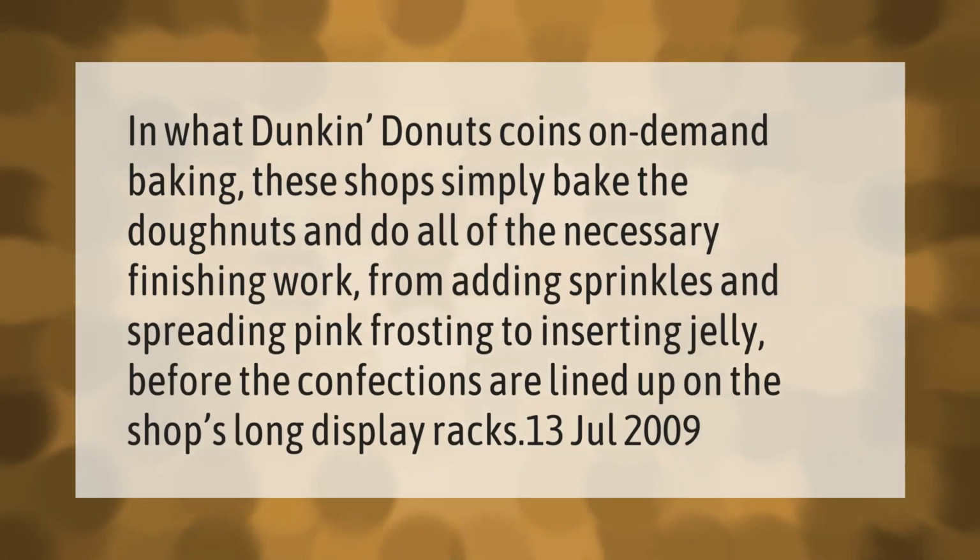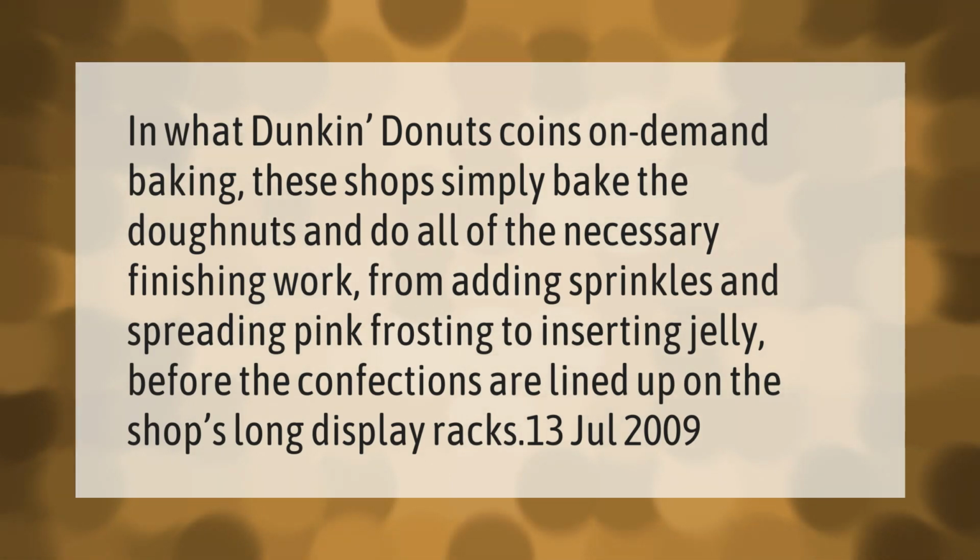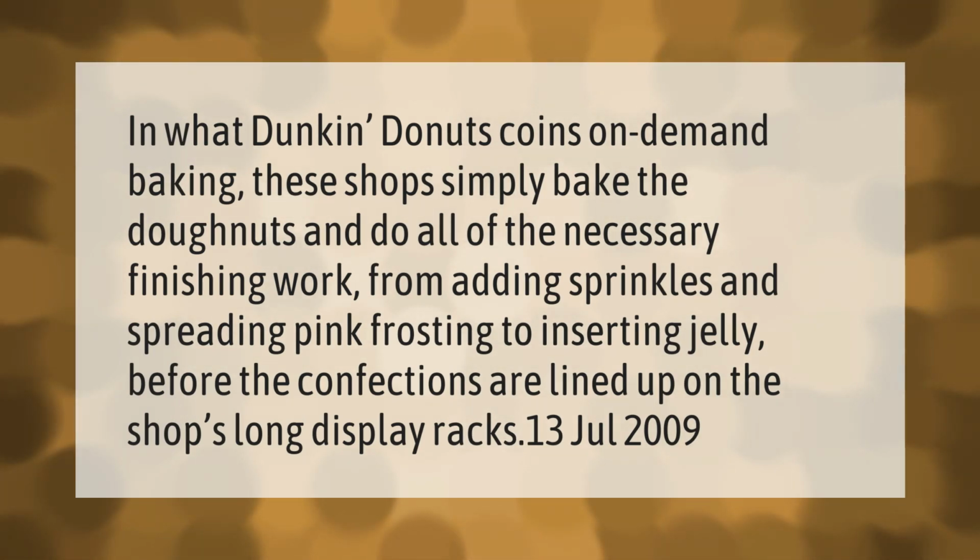In what Dunkin Donuts coins on-demand baking, these shops simply bake the donuts and do all of the necessary finishing work, from adding sprinkles and spreading pink frosting to inserting jelly, before the confections are lined up on the shop's long display racks.